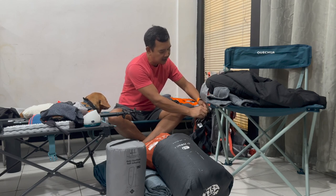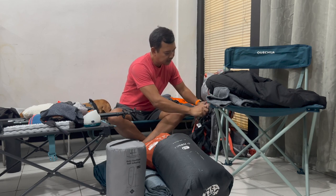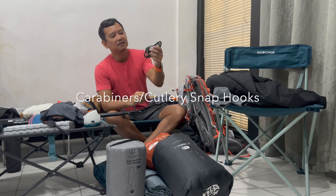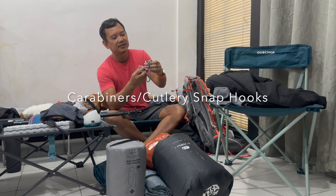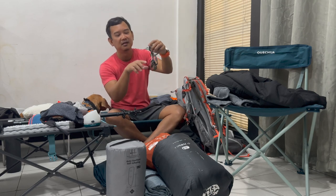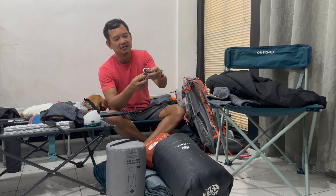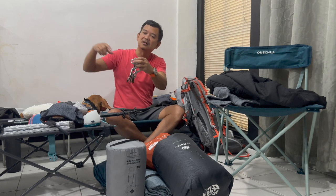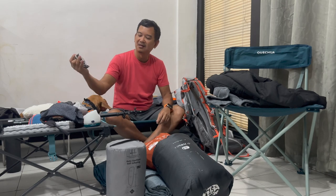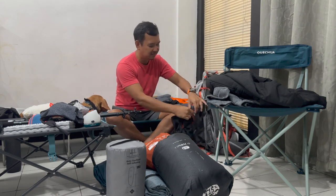Itong mga carabiners, kailangan niyo to. Actually, I used this last time for my cutlery, para ihang ko siya. So I made an improvised daisy chain and using this, para naka-hang siya, naka-organize siya. Para hindi siya pakalat-kalat yung mga cooking utensils natin, yung mga cooking sets natin.